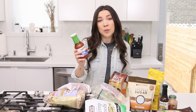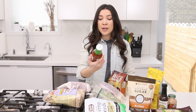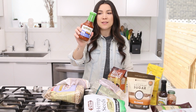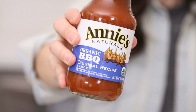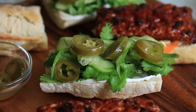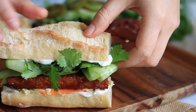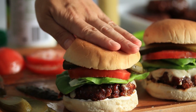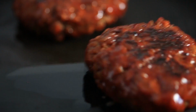Now, just FYI, there will be a homemade barbecue sauce recipe in our upcoming cookbook, but in the meantime, I know not everybody wants to make their sauces from scratch, and with barbecue sauce, you can get away with using one from the bottle because they usually taste very delicious, as this one does. So try this one out. Of course, this is great for our barbecue tempeh banh mi sandwich and the best damn vegan burger. You want to baste those patties in some barbecue sauce.